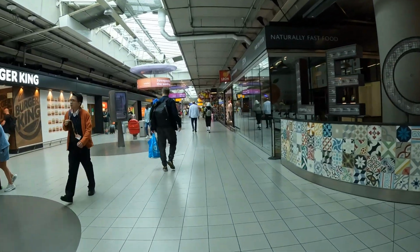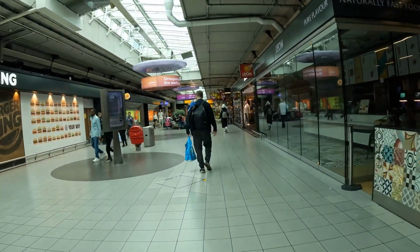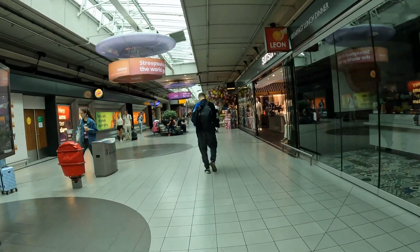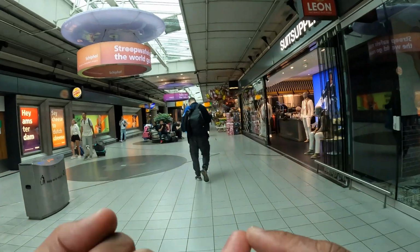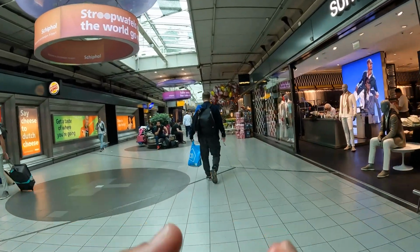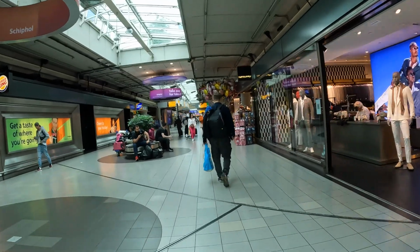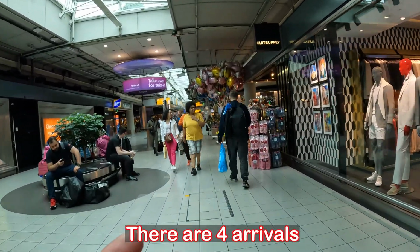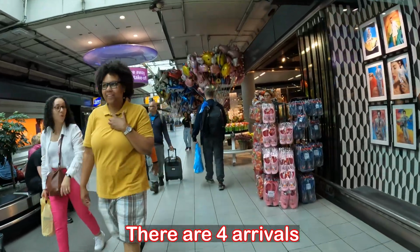Yeah, we will continue our walking to arrival halls. I showed you already arrival hall 1 and arrival hall 2. Now we are walking to arrival hall 3 and 4. There are 3 arrival halls, so I will show you 3 and 4.